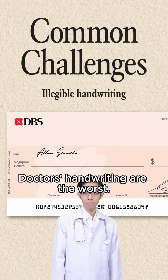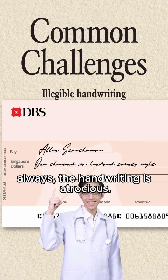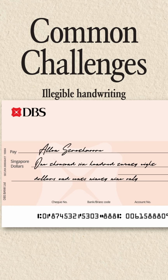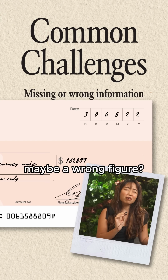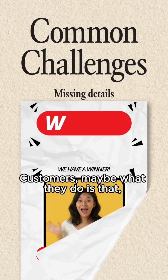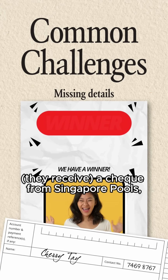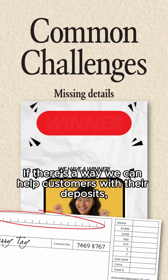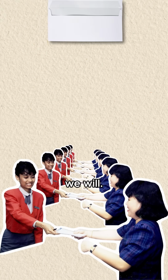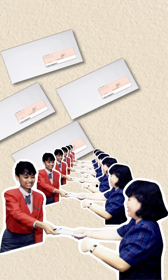Doctor's handwriting is the worst. Checks issued by clinic, right? Always the handwriting is atrocious. We cannot read. A couple of numbers misplaced here and there, a wrong year, maybe a wrong figure. Customers, maybe what they do is that they're too happy after they strike 4D, a check from Singapore Pools, and they always forget to write the account number. And if there's a way we can help customers to do the deposit, we will. If not, all these checks will be returned manually via mail.